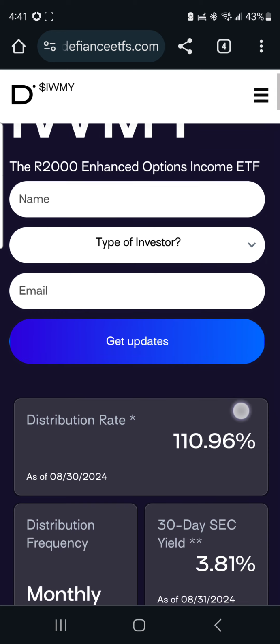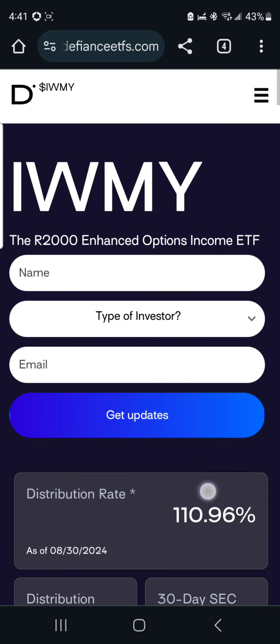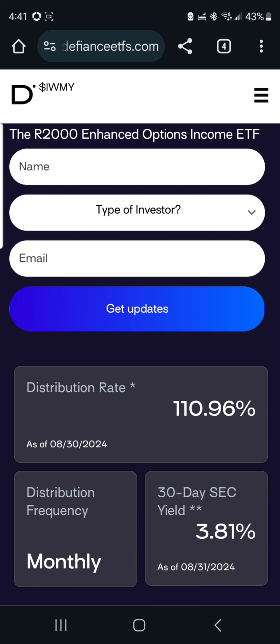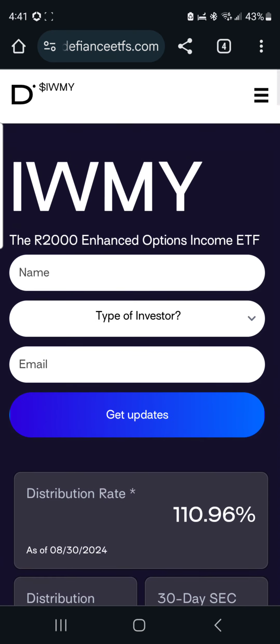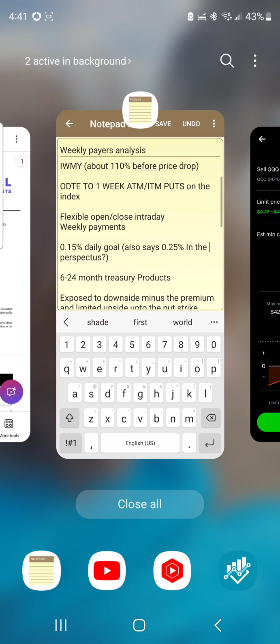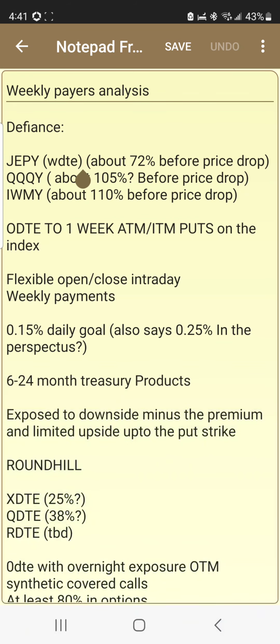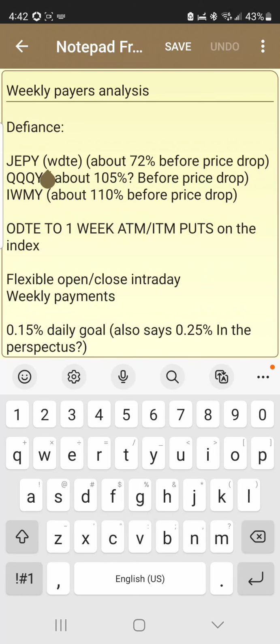So obviously, when you see these returns of Defiance, especially the Iwmy, which tracks the Russell 2000, of 110%, people's jaws drop just on first glance. But let's get into more of the details. They say the devil is in the details. So when I'm talking about the funds, we're talking about these 3 funds. They're called Qqqy, which the name actually is going to change soon to Wdte, which is basically the S&P 500. This is Qqqy, which is the Nasdaq, and then this is what we just spoke about, which is Iwmy. This is the Russell 2000.